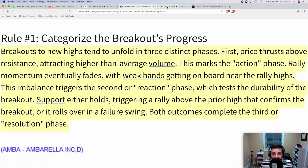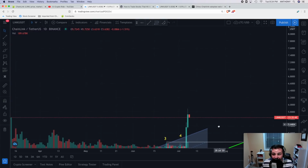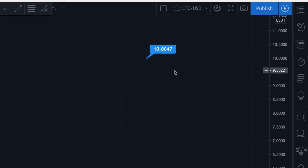And I do think it's a positive thing that we have seen more than 24 hours where we are pushing up. You can see we're starting to push back right now. So we'll have to wait and see what happens. But I want to tell you in this video why I think it's possible that we could see $10 in the coming week or so.